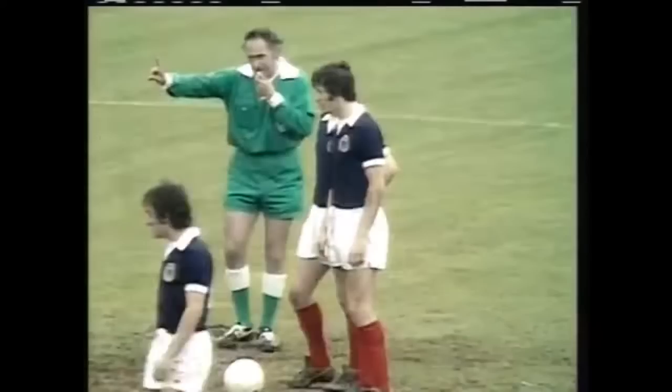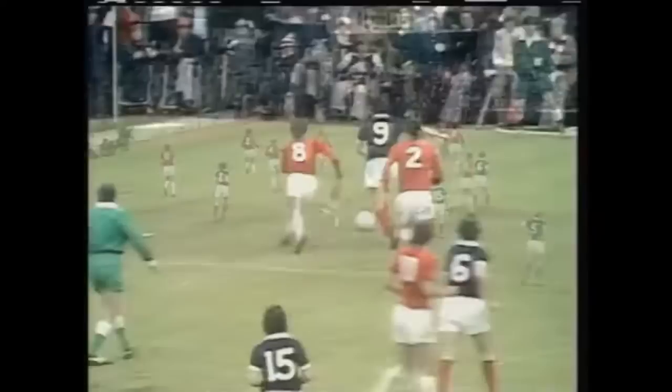To hit it, which he has. It's straight into the wall, which was out very quickly at him. Parlane, who did very well, Parlane. Oh, and it's there by Jackson! Colin Jackson is the man who scored it. But he knows the debt he owes to Derek Parlane.